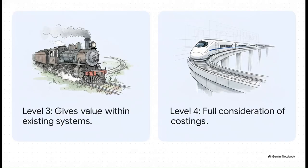This leap in financial strategy is massive. Think about it. A Level 3 leader ensures value for money within the boundaries of the systems they currently manage. But a Level 4 leader? They must proactively evaluate costings across entirely new delivery methods. It's literally the difference between running an efficient coal train on existing tracks and deciding if you should be ripping those tracks up to build a high-speed rail line to be more cost-effective tomorrow.